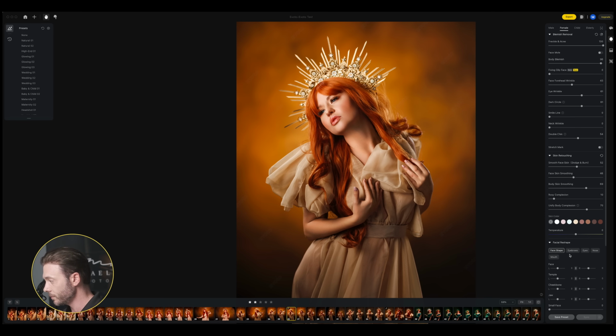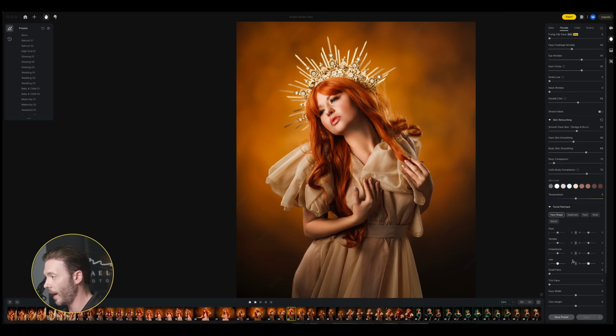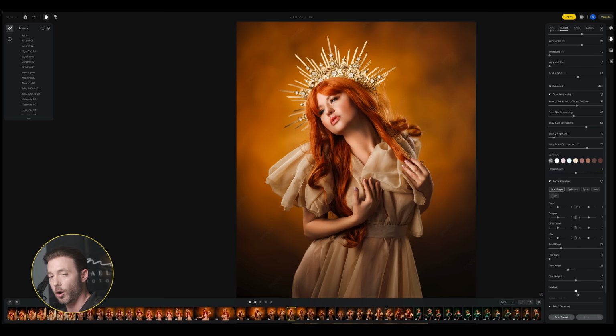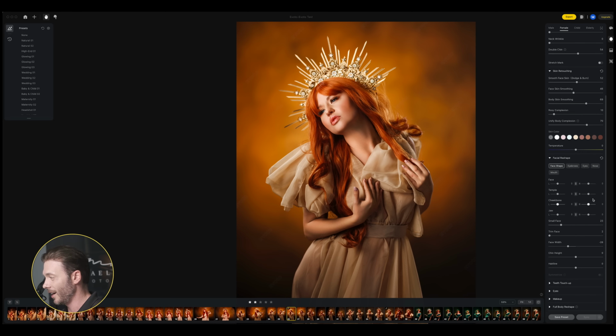Going through here now, facial reshaping. Now, not something that you necessarily want to do, right? But if you wanted to do it, if your clients were asking for it, things like making the face a little bit smaller, right? You can adjust the sides of the face. You can bring those in a little bit. You can adjust the width of the face if that's something that you want to do right there. You can adjust the chin height, the hairline, all of the things that we used to have to do manually in Photoshop. You can actually do now using this software, using sliders.